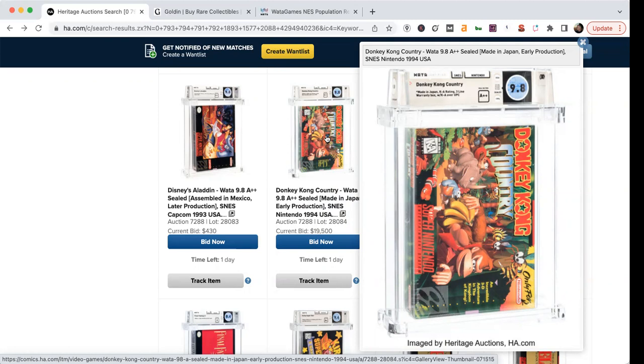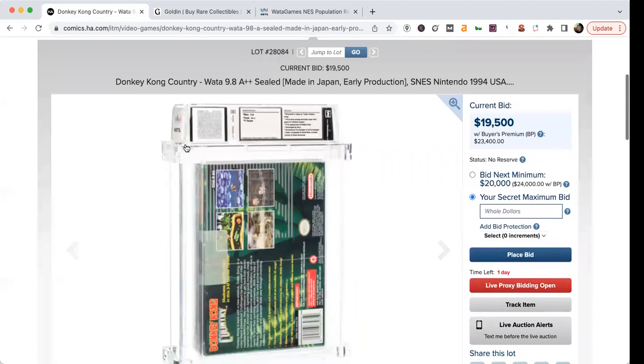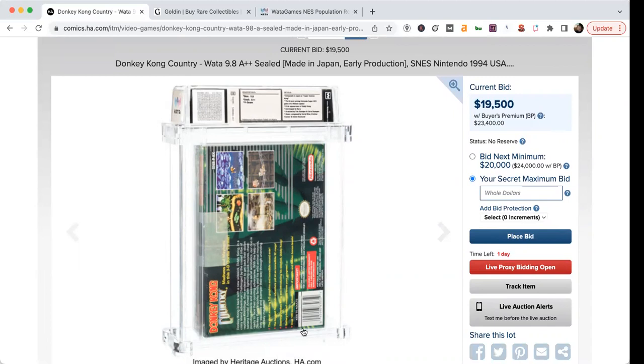Donkey Kong Country. Yeah, that thing's fantastic. Wow. What a grade. Let's look at the back of that right there, Matt. Do I need to zoom in? No, you see above the UPC there, it has the ESRB rating. Right here? Yeah. Vaguely. There, we'll zoom in.